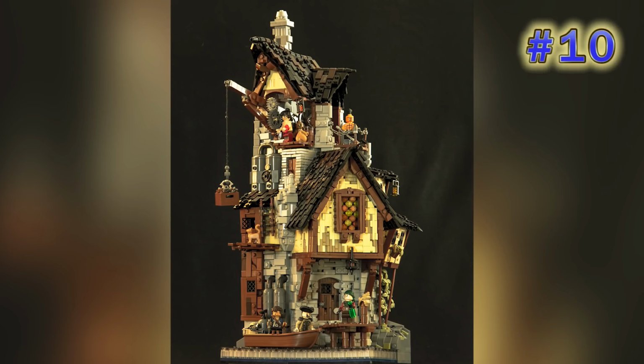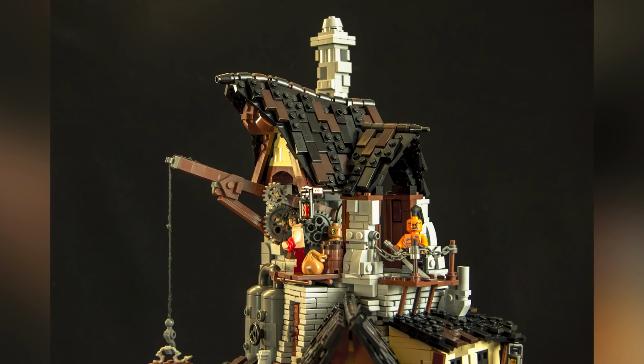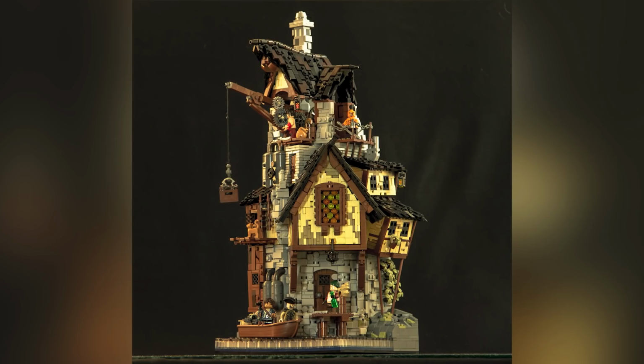Number 1 is from Revan. This is the Pirate Tavern. It's an incredibly intricate build. Every inch of this seems to have a bit of extra detail thrown in there. There's a lot of slightly offset angles. It doesn't look like this structure was built to any type of code, but it makes this whole area feel a bit more lifelike, and in general we're looking at angles that you don't necessarily see from standardized LEGO builds.